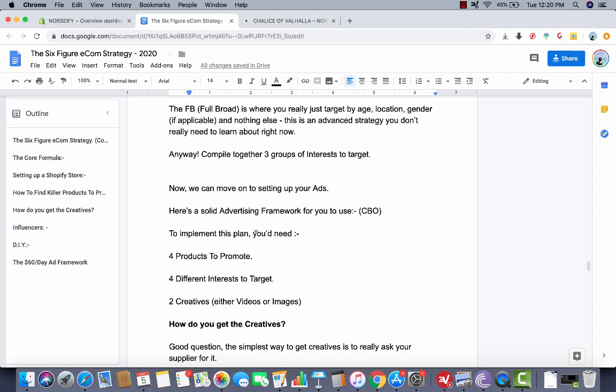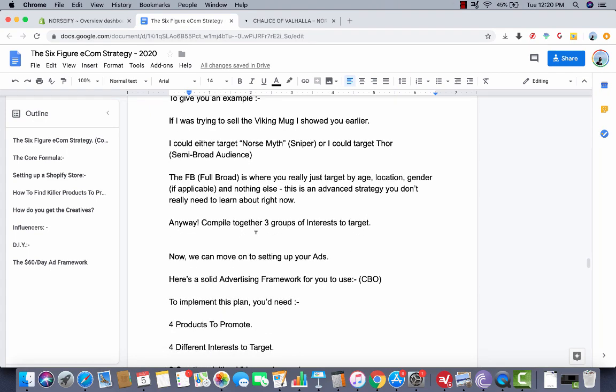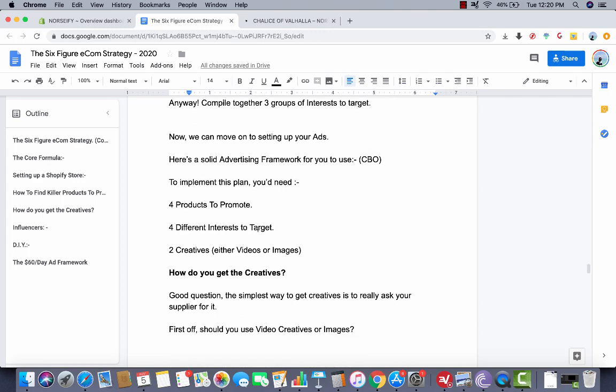And anyway, guys, your task now is to compile together 3 groups of interest to target. You could do sniper if you want faster sales. You could do semi-broad or you could do full broad. That's totally up to you. I wouldn't recommend the full broad at all, but if you want to do it, it's up to you. Compile together 3 groups of interest to target. Write it down in a Google document or something, and you can use that in your interests. Anyway, now we can move on to setting up your ads.